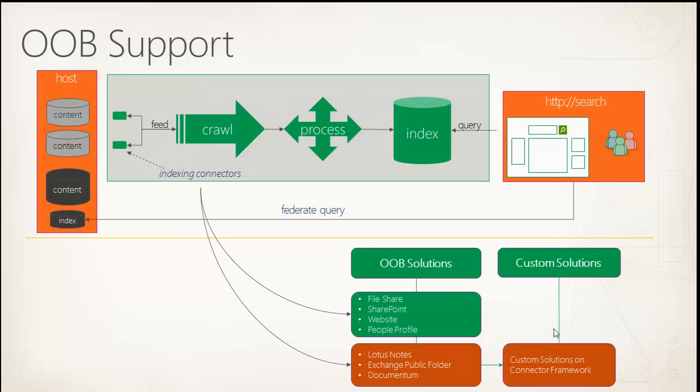So going back to the simple illustration, what are the out-of-the-box solutions that we have, and what are the custom solutions that we provide for people looking for extensibility? Out of the box, we have connectors for SharePoint, file shares, Lotus Notes, website, people profile. There's even one for sitemap that I haven't covered there. I've put two different color codes because they're working against two separate APIs. We've traditionally had a protocol handler API, which is native code. For anyone familiar with that, just FYI, it's going to be deprecated in 16.